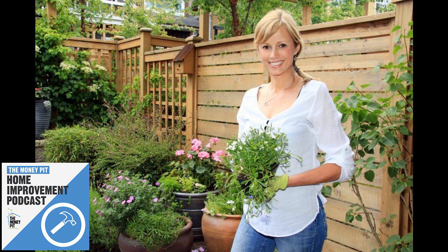We just took out all of our cucumbers. We had a great season of cucumbers, but cucumbers, when you grow them, they take over everything. They do not hold back. They go up the side of the house.